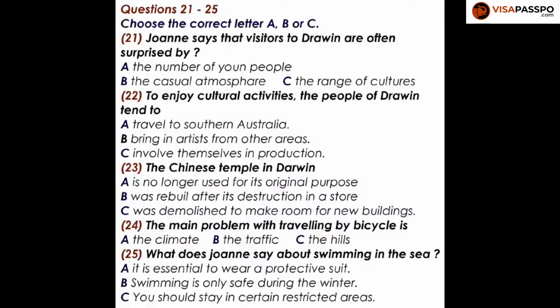For instance, there's been a Chinese population there for over 100 years. We've even got a Chinese temple. It was built way back in 1887, but when a very bad storm, a cyclone in fact, hit Darwin in the 1970s, it was almost completely destroyed. The only parts of the temple that survived were part of the altars and the stone lions, but after the storm, they reconstructed it using modern materials.